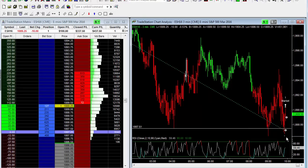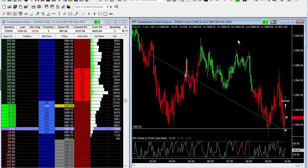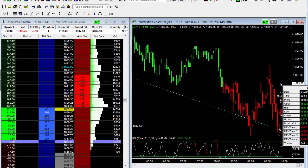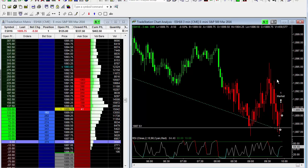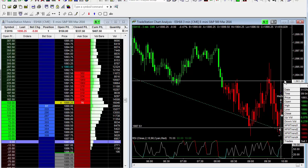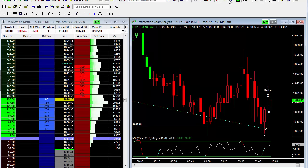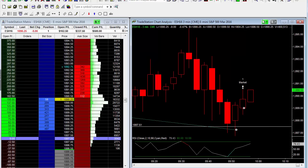Again, if the market dips its head down one more time, there's a possibility here that I will add to this position. So let's just hold on. All right, let's see if this can move a little higher here. We're going to watch this very closely. So on one contract, we're up 162. Let's see if we can break through the prior 3-minute bar high of 1890 and a half. Let's see if we can break up through that. Let's go ahead and just enlarge this so we can take a look at this.